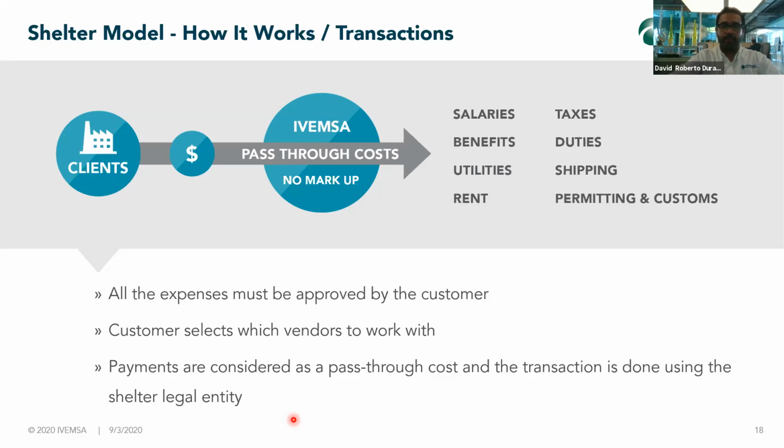And once you approve the shelter to pay your expenses, the shelter will be your accounts payable department in Mexico and will pay all your transactions, all your salaries, will pay all your expenses.